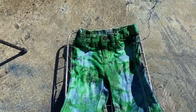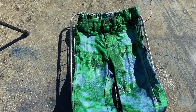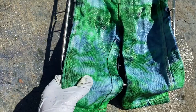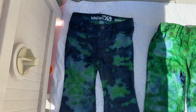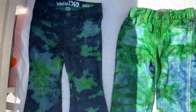So these are the pants after washing them through. This one actually didn't take that much time to rinse out. The water started running clear faster than the other one. The blue isn't as dark as the other one, it's not as pigmented. But I still kind of like how this one turned out. This is what the back side looks like. As you can see, the first one is definitely way darker and more pigmented than this one.